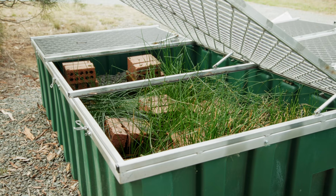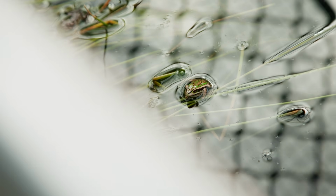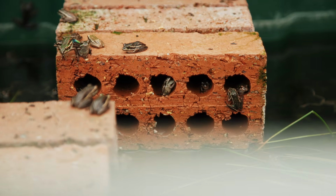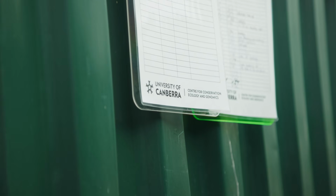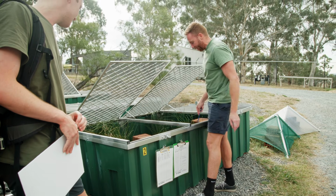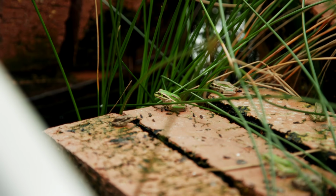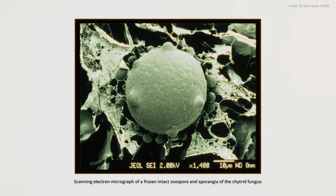We know that Chytrid is responsible for the decline or extinction of more than 500 species of amphibian around the world. The spread and decline started back in the 1970s and 1980s. That's when we lost a few of our frogs. But those impacts and effects haven't yet stopped. We're still losing remaining populations of our now quite threatened frogs, the ones that haven't yet gone extinct because of this fungus. The amphibian chytrid fungus is really pervasive.